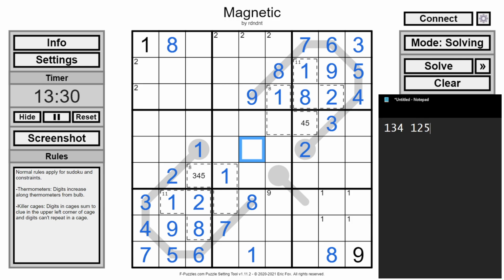I've been just leaving this notepad up here. Haven't really needed it. Yeah, we can't do 1, 3, 4 because that would put a 3 in one of these 2 cages. There's a 3 looking over. So it must be 1, 2, 5. 2 can't go here, so this is 1, 2, 5.